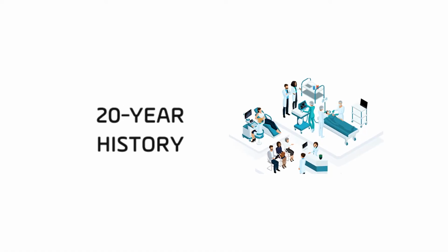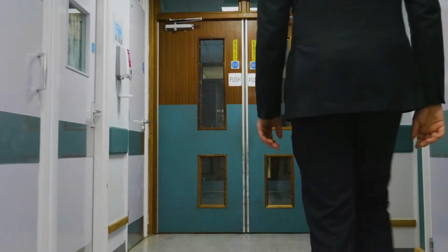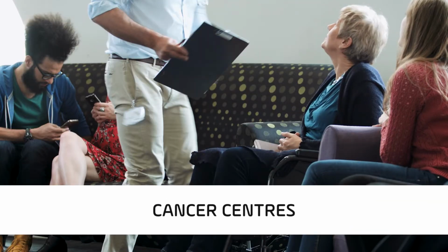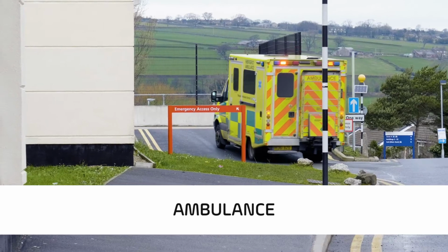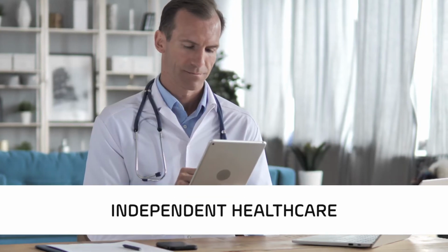Over our 20-year history, Insource are delighted to have become trusted data partners right across the NHS. We cover many sectors, including acute hospitals, cancer centres, maternity units, ambulance, community and mental health services, and independent healthcare.